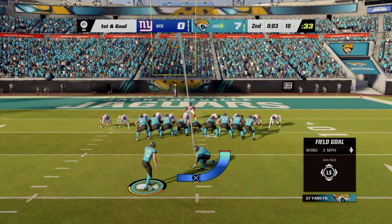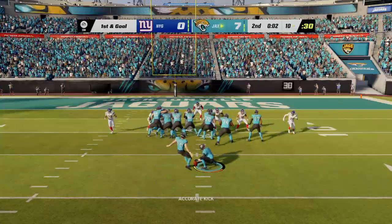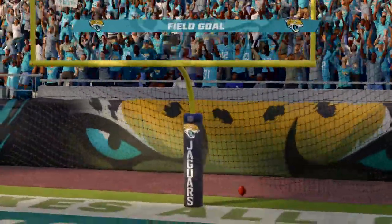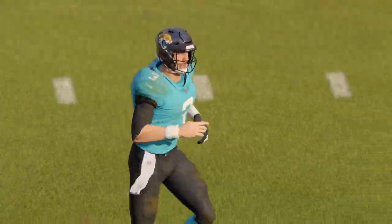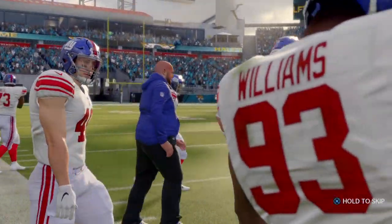On is the field goal unit to see about getting 3 points. From the right hash here, should be an easy one. Patterson's kick is good. And that will do it for this first half. So we hit the halftime break here in Jacksonville with the Jags on top. As we now go downstairs.